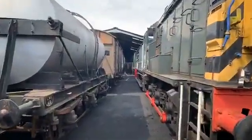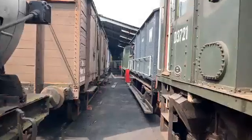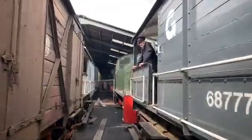As we walk down towards the new shed area at Buckfordsley, we can see somebody's head poking out of a brake van there. Who's this? Hello, Alan. Hello, folks.